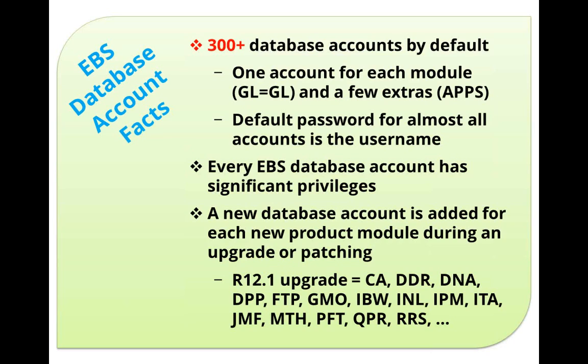For General Ledger, there's an account called GL, and there are accounts for AP, AR, Fixed Assets, FA. There are all these different accounts, and each one comes with a default password. So I know your GL account default password is GL, and unless the DBAs have changed it, it's always there. Also, all these 300 accounts have significant privileges. Every single one of those accounts can actually take over the entire database. They have access to a couple of packages that allow them to execute significant SQL statements.